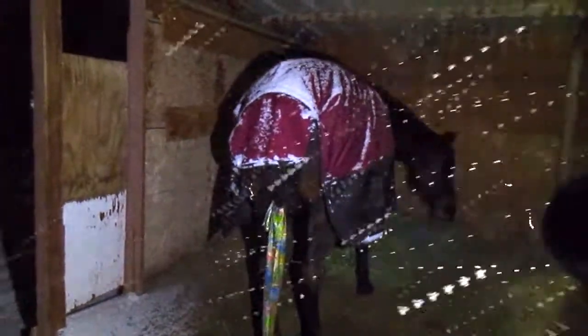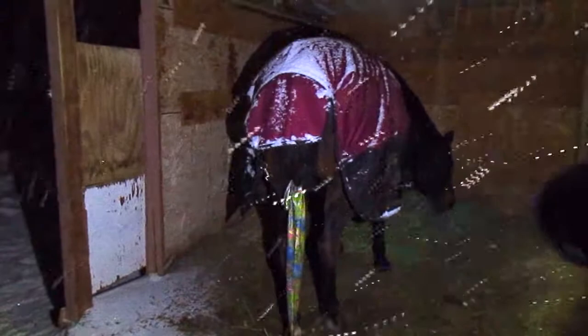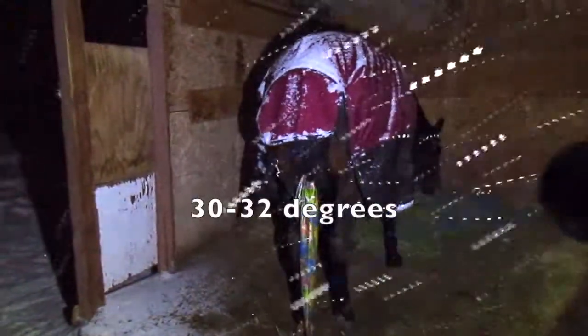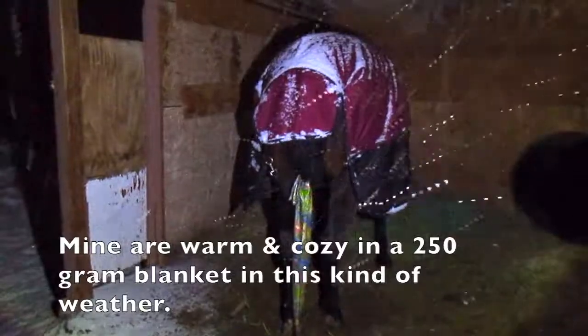And for a night like this, if they're not clipped and they have good coats, I didn't check the temperature, but it's probably somewhere around 30 to 32 degrees, and this is usually a good weight blanket. This is a 250 gram 600 denier, and that's pretty much what they're used to.